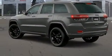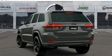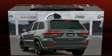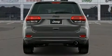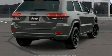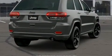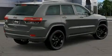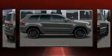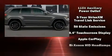Top features include a split folding rear seat, a rear window wiper, one-touch window functionality, a trip computer, remote keyless entry, and voice-activated navigation. With high-intensity discharge headlights illuminating your path, you'll always appreciate maximum visibility. For drivers who enjoy the natural environment, a power moonroof allows an infusion of fresh air.